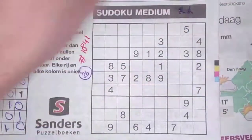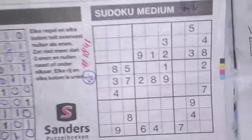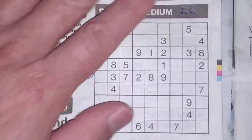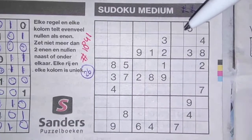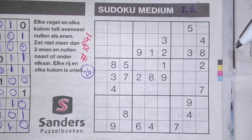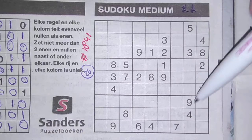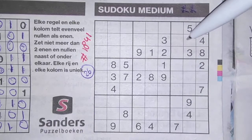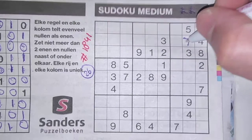Alright, let me position the camera. Alright, so let's get started. Let me see. I'm scanning 7 in this column, 7 in the last column, so the column between. The only place for the 7 should be there.